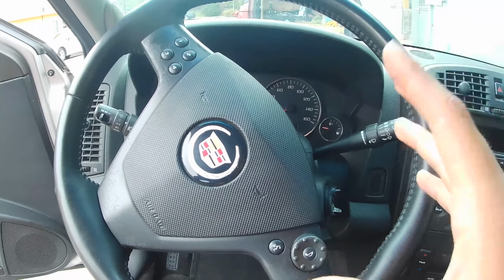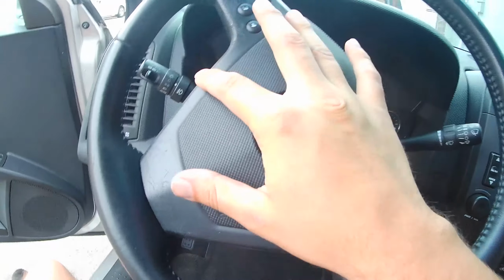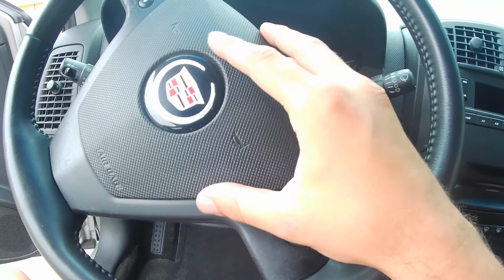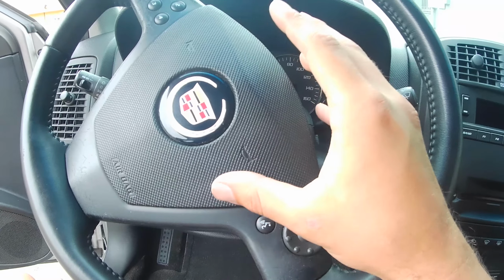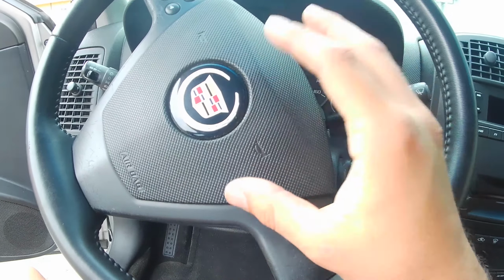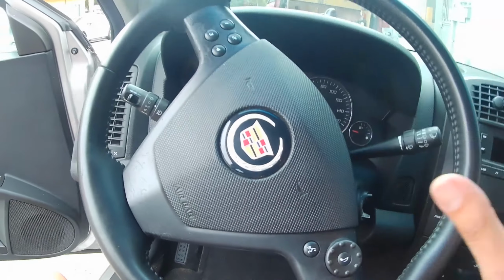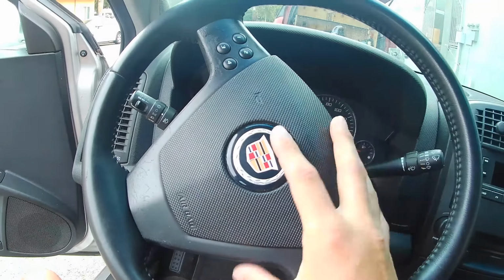But one thing I totally forgot to do, guys, is I wanted to paint this up, sand it down, and paint this whole piece. I can take this whole thing out by removing the airbag, but if I remove the airbag, then I gotta kill the battery. If I kill the battery, then I reset all the modules, and I don't wanna go that far back. I wanna get this thing smogged. So I think I'm going to tape off everything, sand this stuff down, and then paint it.